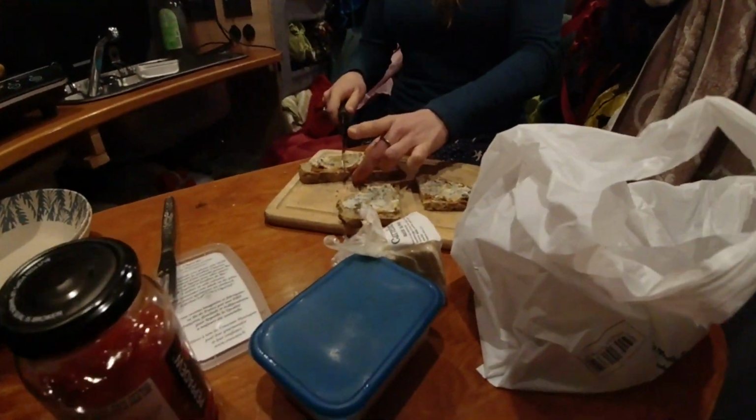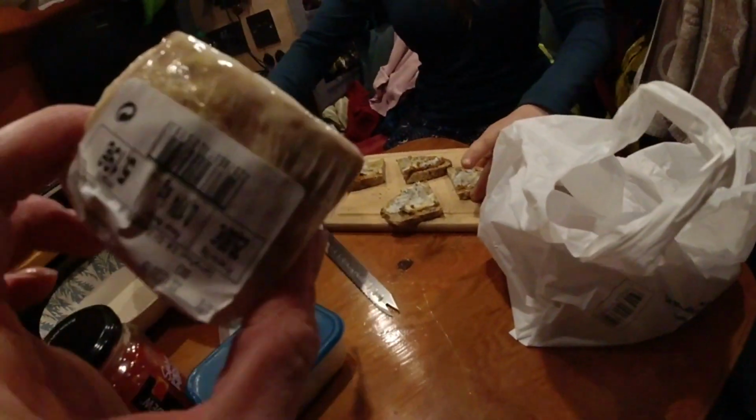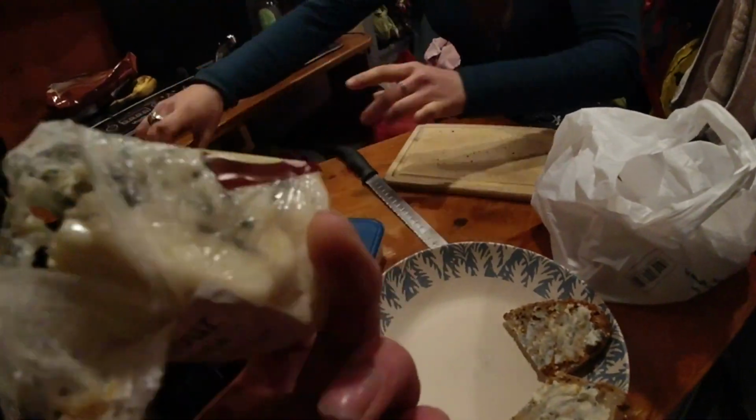Oh wow. We're having some uber blue. Amy's got some pretty potent cheese from a really busy Carrefour on the outskirts of Barcelona. Whoa, that is some funky cheese.